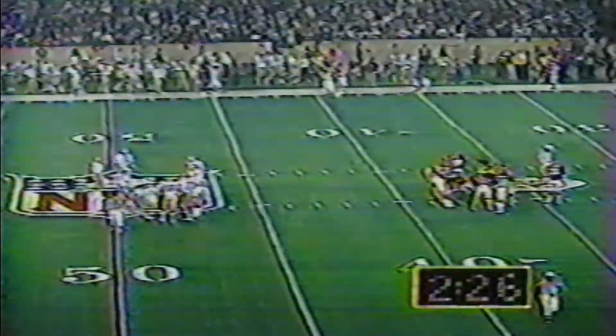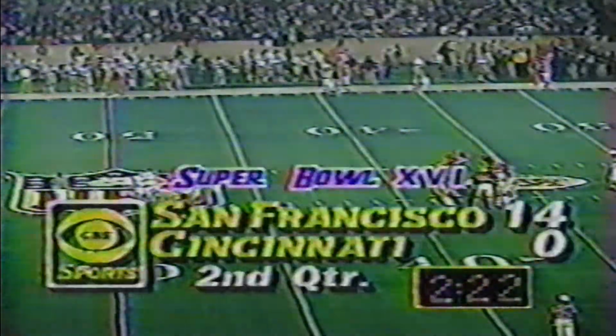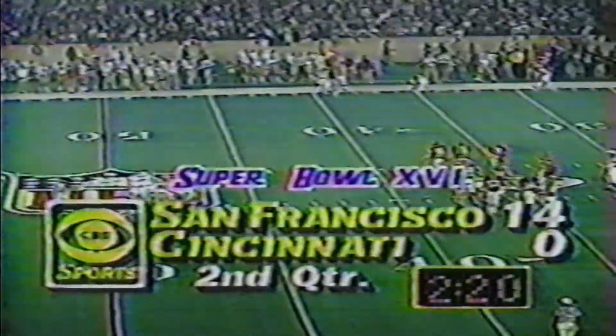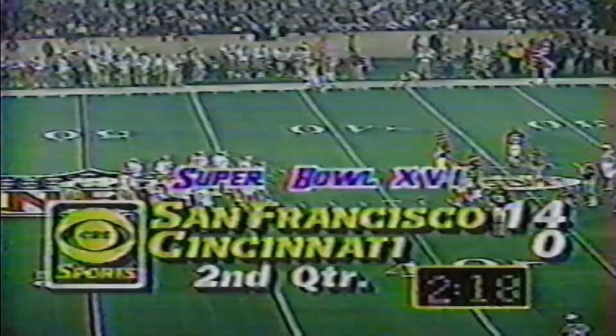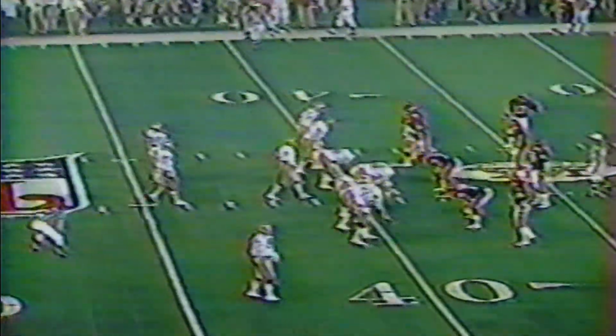Ricky Patton, who bounced around Atlanta, Green Bay, left his heart in San Francisco. He likes it. First down, 49ers.